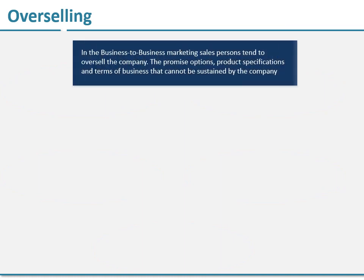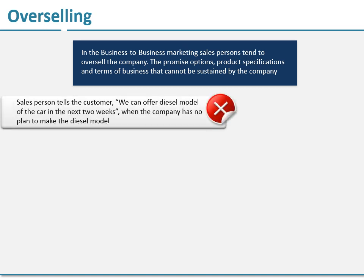Overselling. In business-to-business marketing, salespersons tend to oversell the company. They promise options, product specifications, and terms of business that cannot be sustained by the company. The salesperson tells the customer, "We can offer a diesel model of the car in the next 2 weeks," when the company has no plan to make the diesel model.